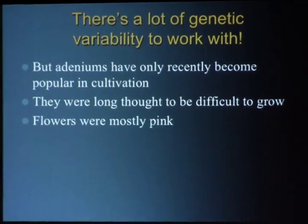And from my standpoint, the flowers were mostly pink. If you don't know me, you'll realize very quickly that I have no use for pastels. My motto that's been attributed to me is if it isn't red, it's dead.